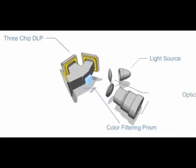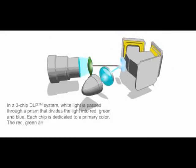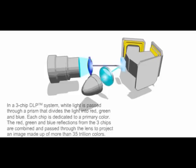In a 3-chip DLP system, white light is passed through a prism that divides the light into red, green, and blue. Each chip is dedicated to a primary color. The red, green, and blue reflections from the 3 chips are combined and passed through the lens to project an image made up of more than 35 trillion colors.